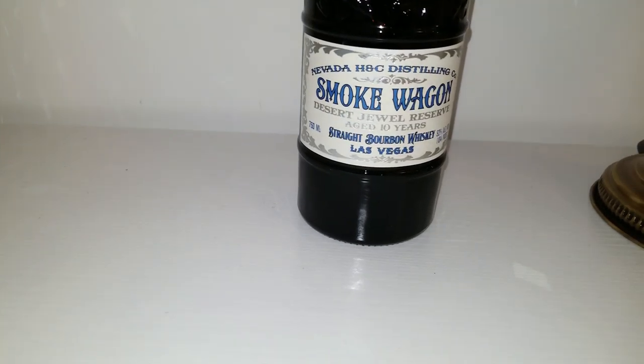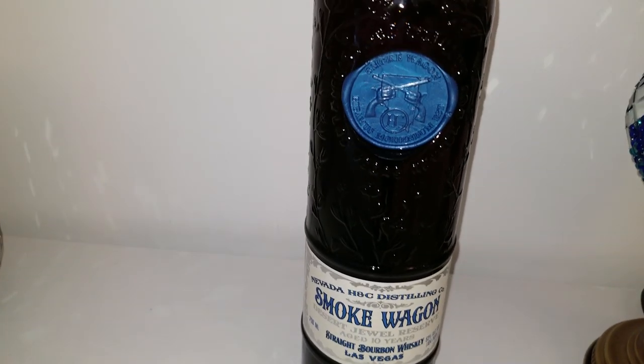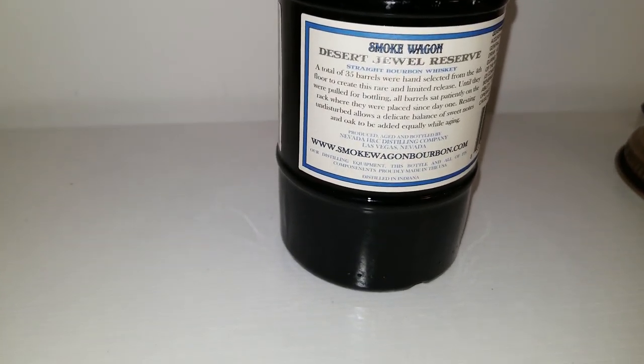What do we know about Smoke Wagon? It says Las Vegas. We like Las Vegas. It says it's aged 10 years, and then you turn it to the back and you see all this wonderful stuff about it being produced, aged, and bottled by this Nevada H&C Distilling Company. And then at the bottom, it says distilled in Indiana. Alarm bells go off, and you say, oh, that's MGP bourbon. And there's nothing wrong with that at all. You don't need to necessarily hide it on the back in tiny writing, but there's nothing wrong with that.